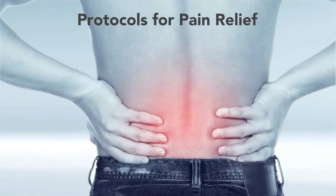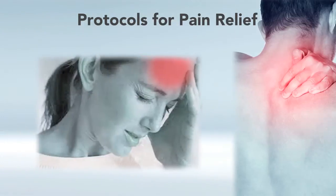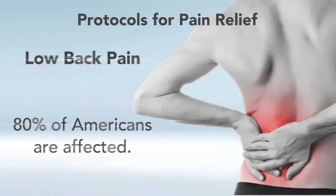So let's begin. Again, we're going to go over protocols for low back pain, mid back pain, neck pain, and also migraines and headaches. So let's start with low back pain. Low back pain affects 80% of all Americans, and at any given moment, around 1 in 10 people are experiencing back pain.